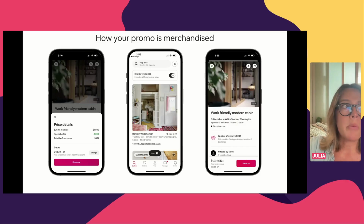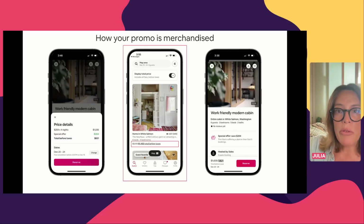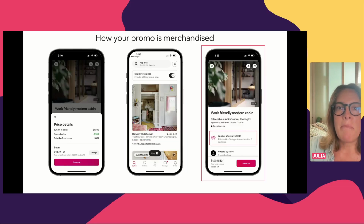When you enable the promotion, you get a new line item on your price breakdown. So you see that there. That's what the guest sees. And then you get a strike through price in search results and on the listing page, so you appear competitive and your rates are dropped compared to what they typically would be. And then you have a message on your listing page that highlights that you're offering a deal, so guests are aware that they're getting that deal.